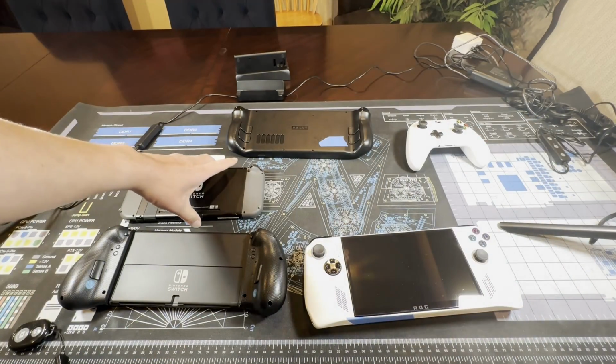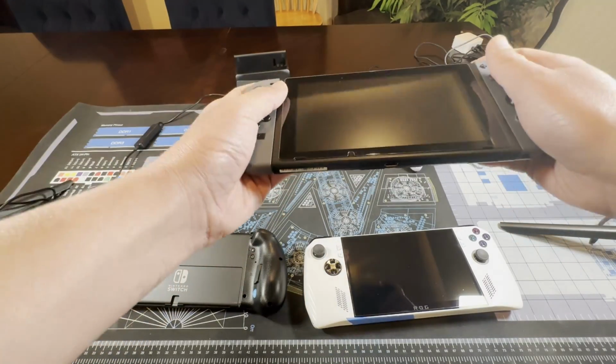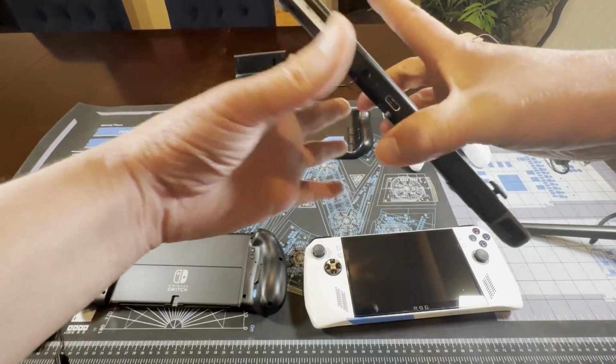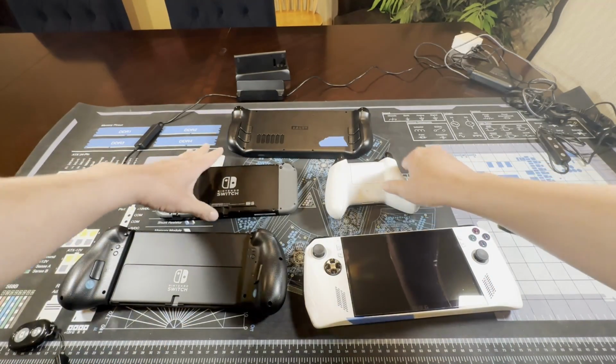Next, we can take a look at the original launch Switch with the original Joy-Cons. Well, it's pretty light, but there's zero grips at all, and my hands will cramp after about 30 minutes to an hour of play, so very uncomfortable. So you can see it's pretty shallow. Here we have nice grips.